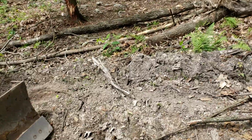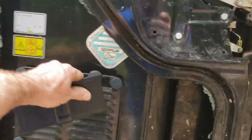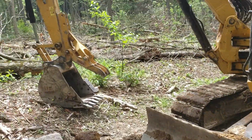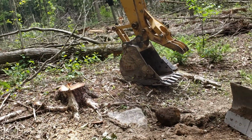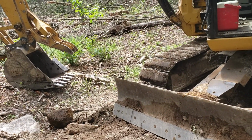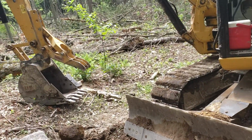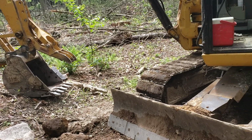Even though, look at this. There once was a window right there. Yep, thanks to the mechanical thumb. Yes, sir. Somehow that solid thumb is to blame for taking that window out. I don't even remember how it happened.